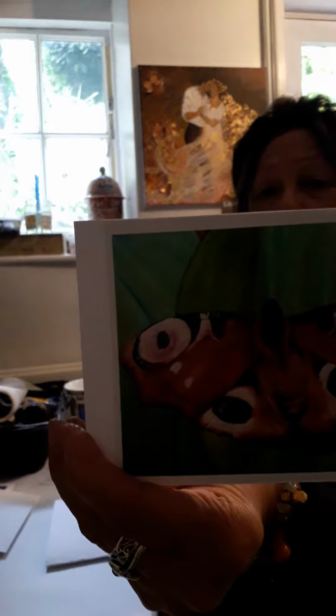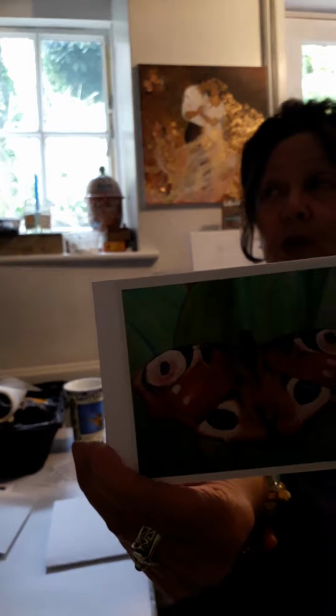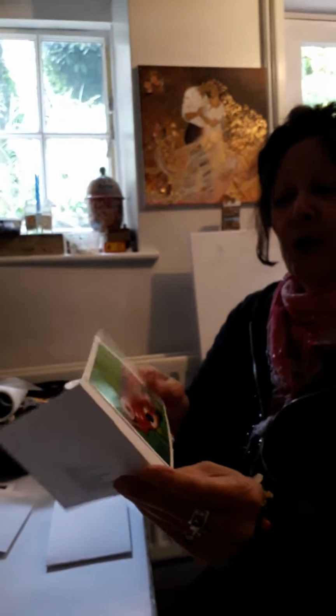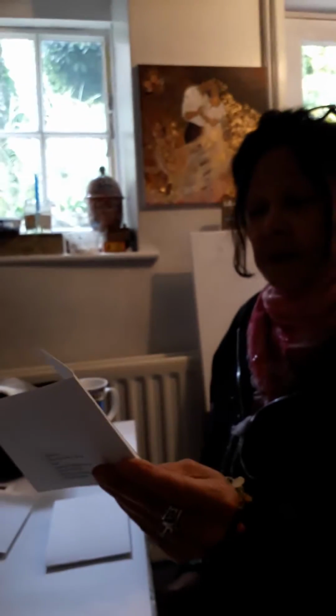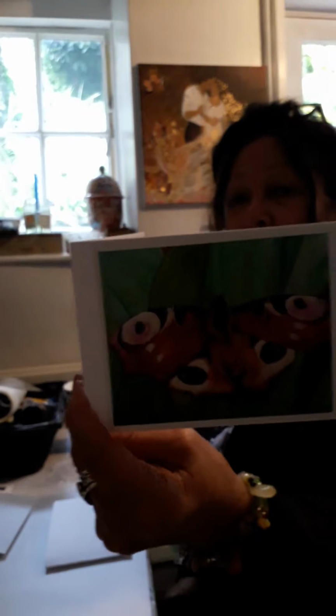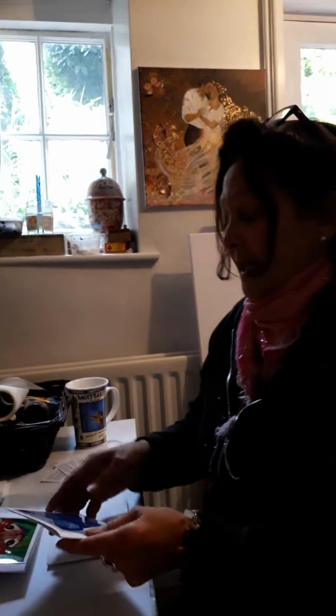This is from a very large painting I did about 12 months ago. I did quite a lot on still life, butterflies, anything really. And this was a butterfly I found in my garden, so I produced it as a painting. It was actually dead at the time, I must say. So I did quite a lot of paintings.